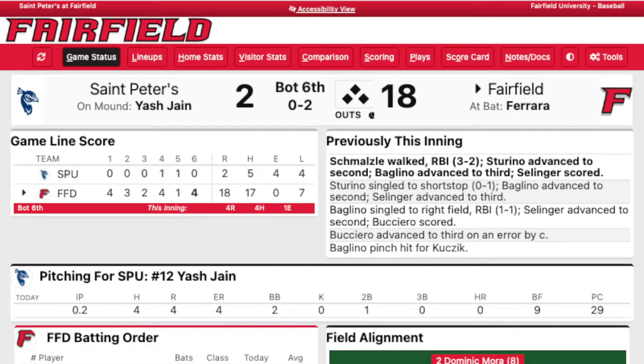Ferrar has been a monster at the plate this whole series. But he's down 0-2 here. Let's see if he can fight back from it. And the 0-2. That hits Ferrar, and that will bring in a run. Ferrar not too happy because he wants to hit. But that will bring in Baglino and add another run for your Fairfield Stags. That'll make it 19-2 as the pitching coach heads out to the mound to talk things over with Yane after he plunked the batter.